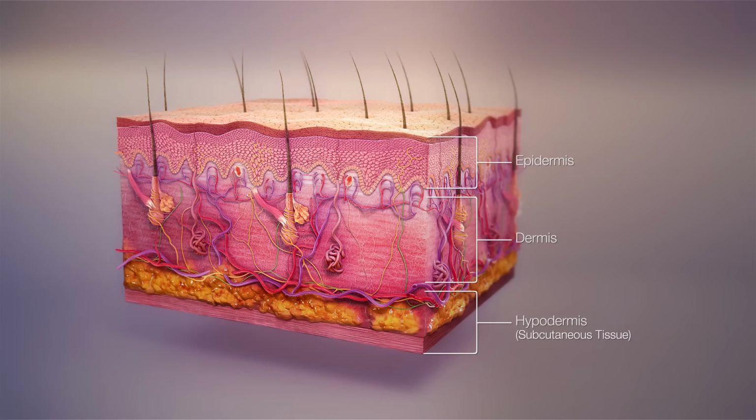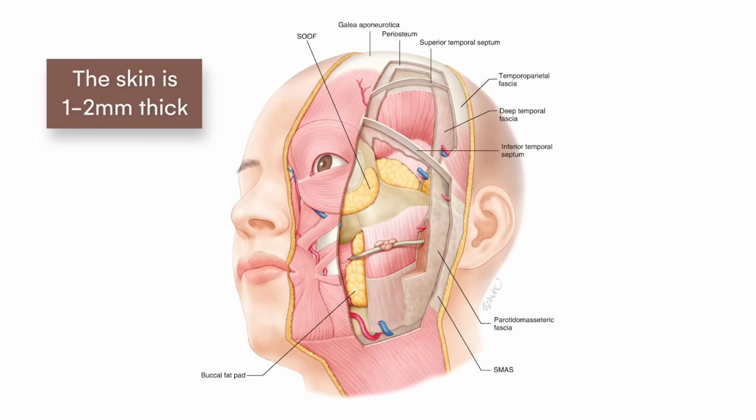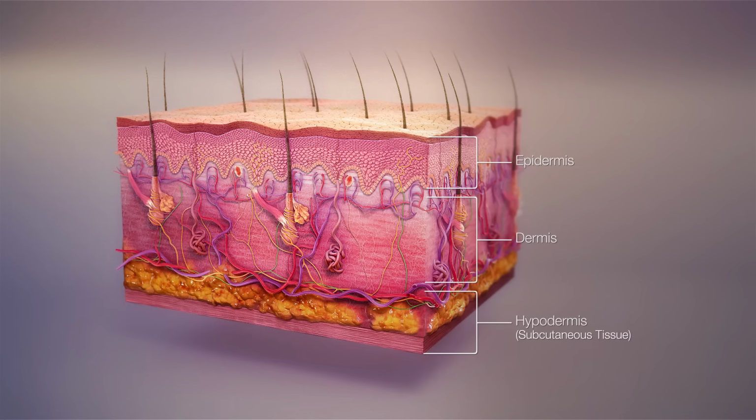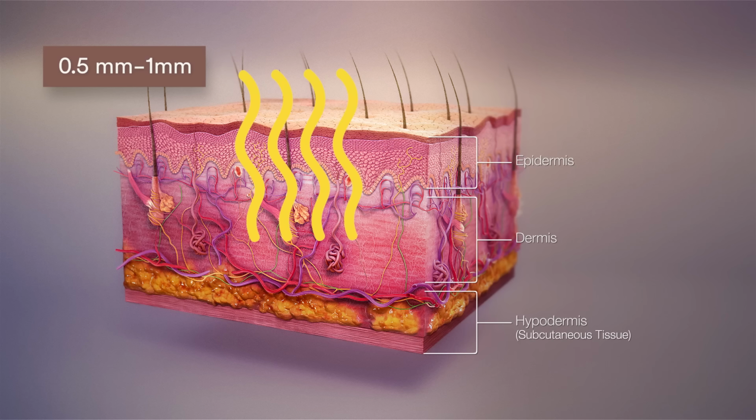So basically, the sweet spot where you're trying to deliver that energy is within the dermis of the skin. The skin of the face is anywhere from basically 1 millimeter to 2 millimeters in thickness. In areas like the lip, it's closer to 2 millimeters. In other areas, it's closer to 1 millimeter. You want to deliver that energy no more than 0.5 millimeter, at the most 1 millimeter into the skin in the deeper areas. Why is that?